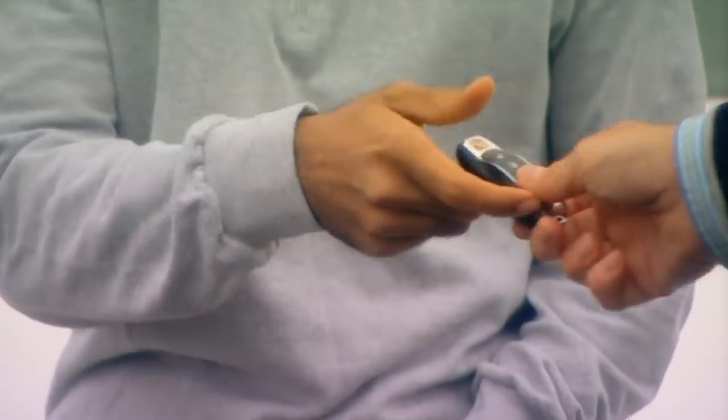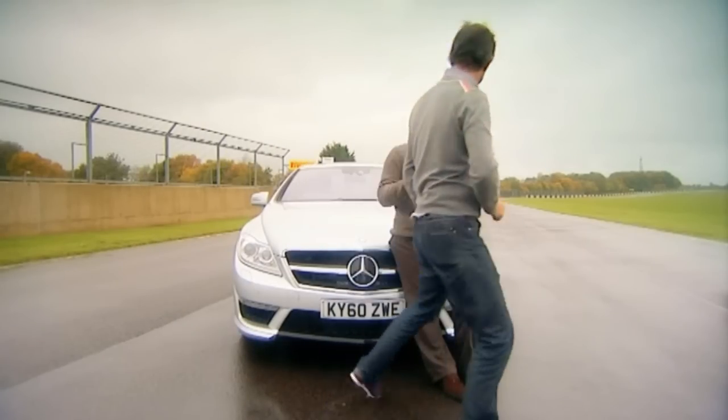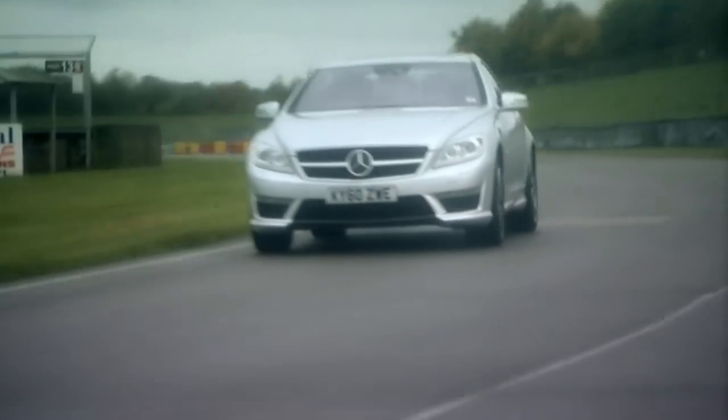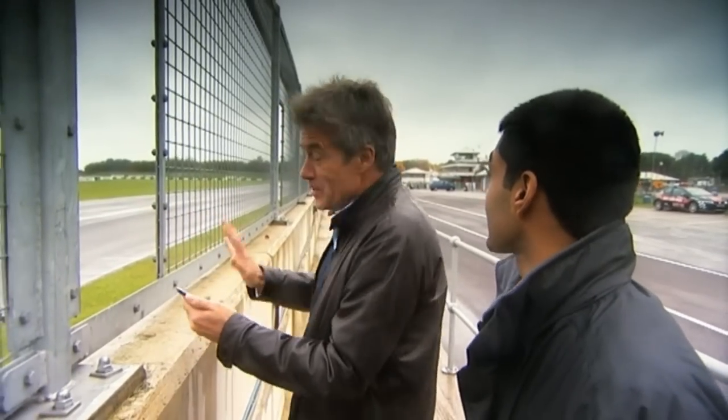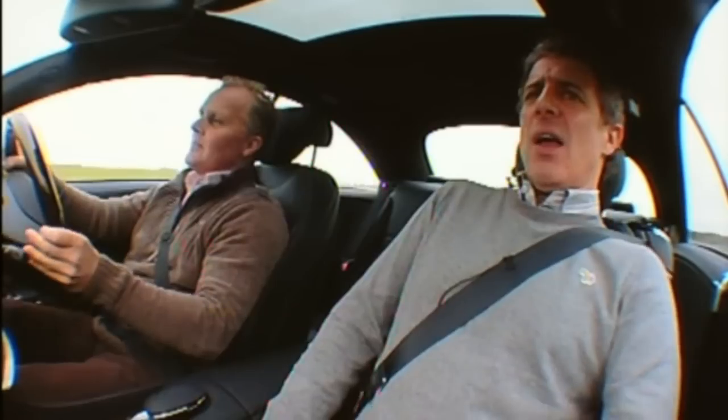For test two, we're giving the keys to our guests for a timed flying lap. Johnny and I will go first. Tiff and Karun can brave the weather and watch from the side. Jason will slow him down. Jason's a bad passenger. Steady, Johnny. He's a bit like me. I hate being a passenger.